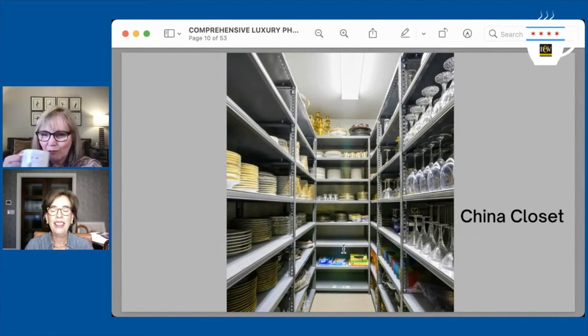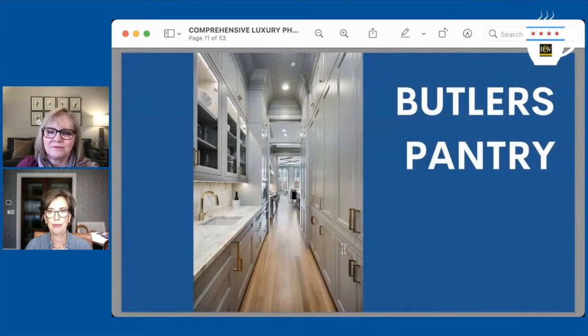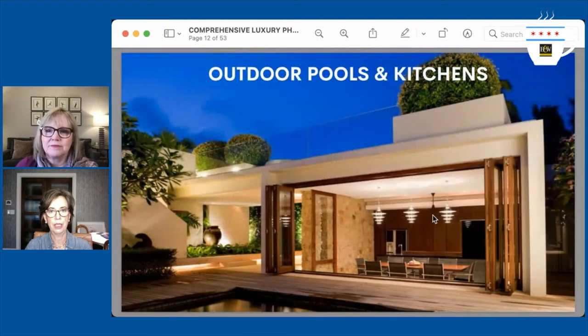Yes. And this is sort of the ultimate in luxury. You've got your own storage for all your glassware and china. There's a beautiful house in the Gold Coast where this is an example of, I tried to make it a bigger picture. So this is a bigger room than it looks, all for the china. And then, of course, butler's pantries, but not just a butler's pantry that nobody sees, a very high-end, match-the-kitchen butler's pantry. Gorgeous to store all this stuff.